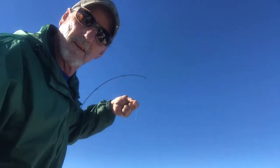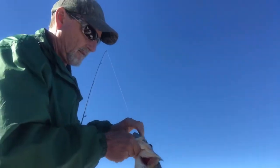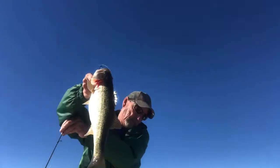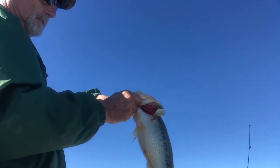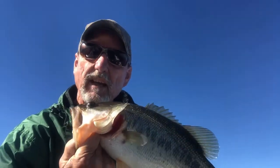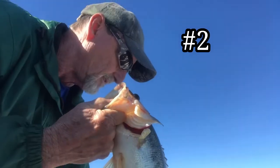Just landing me another one here in that 10 foot of water. Another good one. It's probably gonna go about 2 pounds. Once again, I've located them in this 10 foot of water, 8 to 10 foot of water. They're staging, getting ready to go under the boat docks. We'll see if I can catch my 8 fish limit. That's number 2.